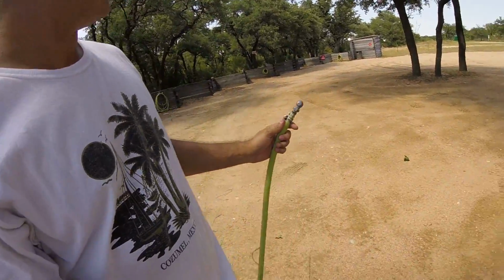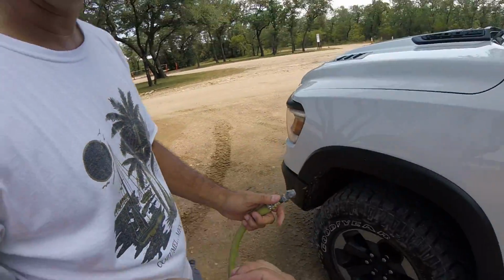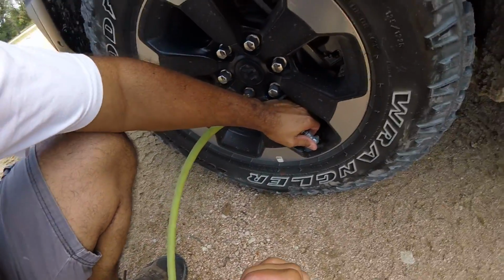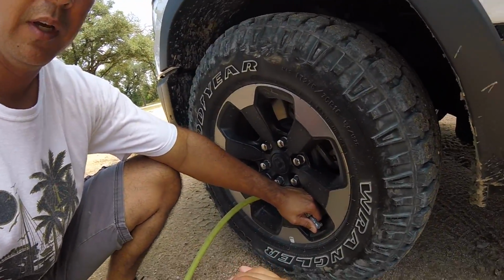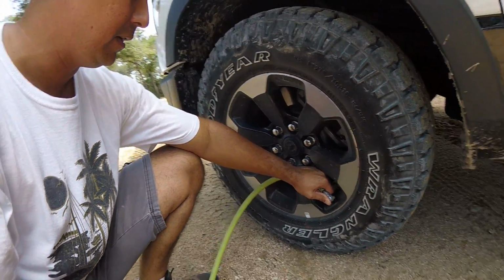Here at Hidden Falls, you have the free air station that comes with using the park. And we'll just start the air up here, and it should honk at us when it's reached the recommended factory tire pressure setting.